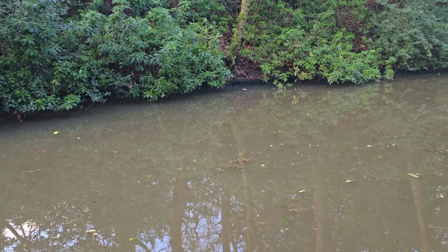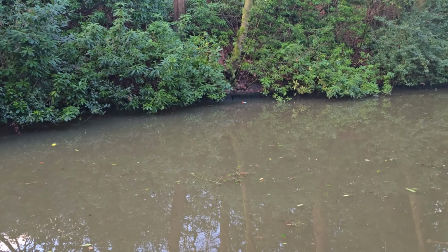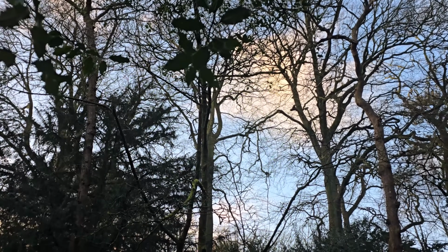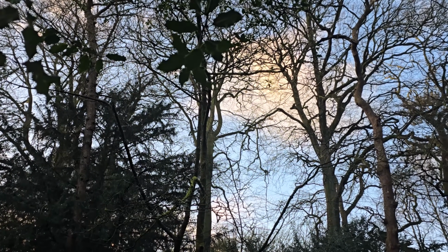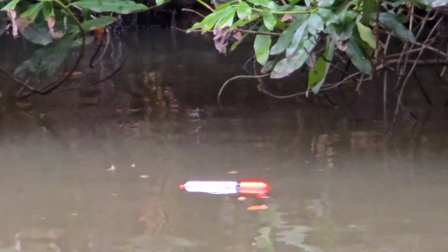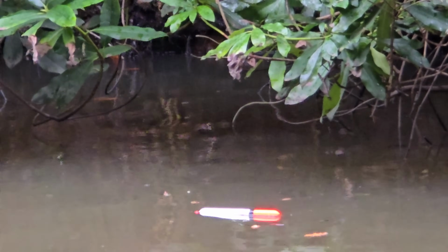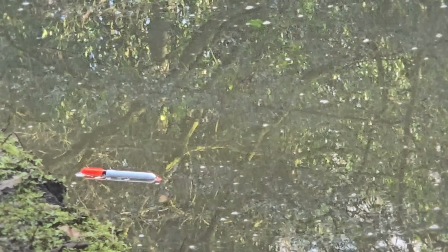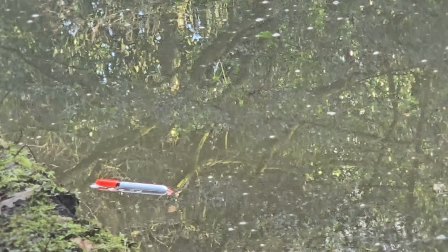So conditions today are really good for pike. There's a bit of colour in the water that's going to give them that confidence, and also we're in a shaded area, so the clear skies that are due today shouldn't really affect us too much. The first thing I've done when I've arrived on the venue is get the rods in the water. That early morning bit of the session really is a good time to get a bite, and that time between 7:30 and 9 o'clock is a good time for pike.